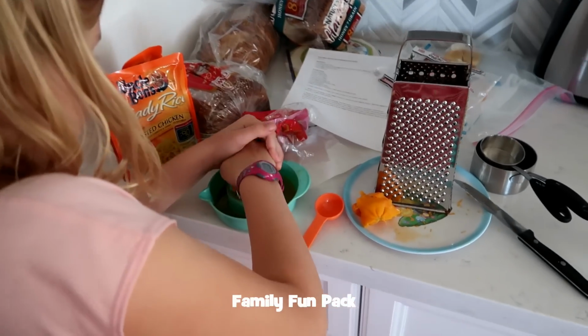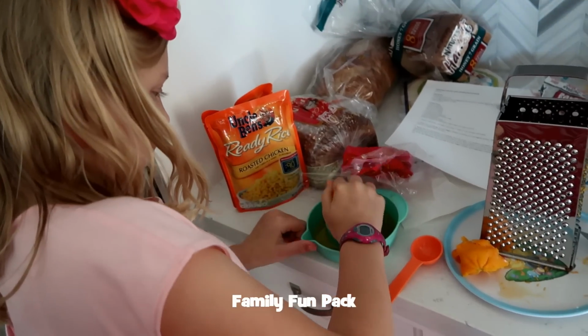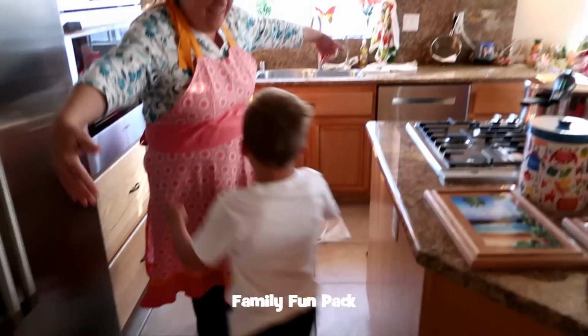Alyssa's in here helping Auntie Hehe make dinner. Do you know what you guys are making? Orange chicken and rice. Looks yummy.